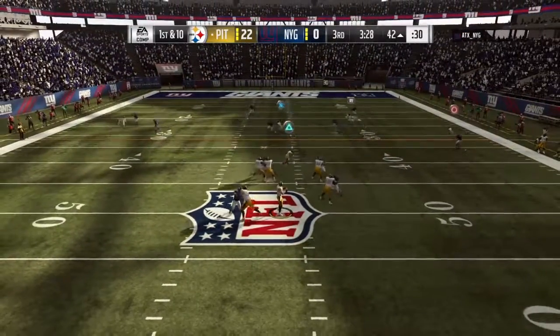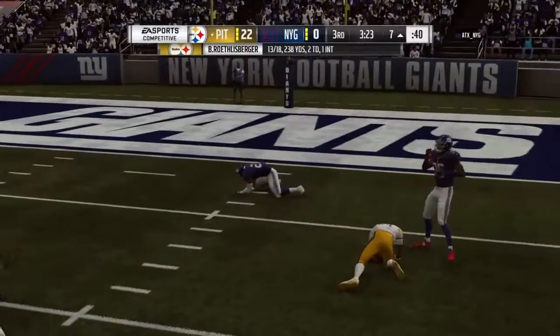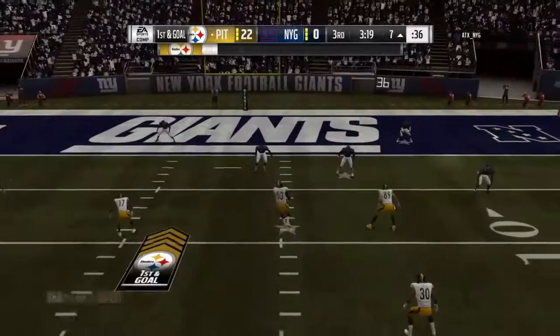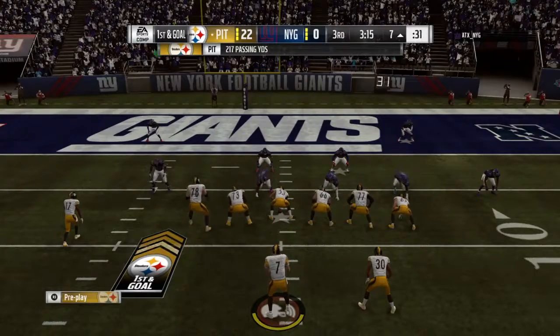From the gun, it's Roethlisberger. He's going deep for Brown. Got a man, it's caught inside the 10. And this will get him all the way inside the Giants' 10. And that one results in 35 yards.